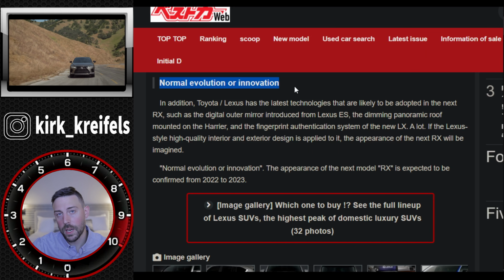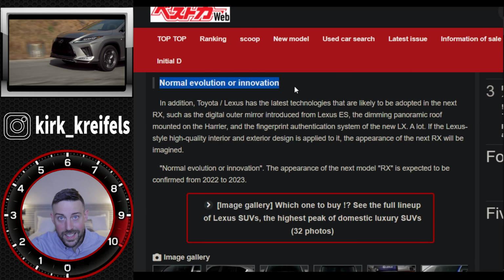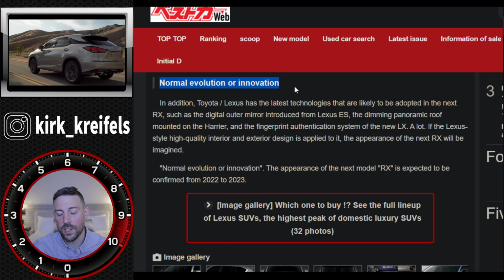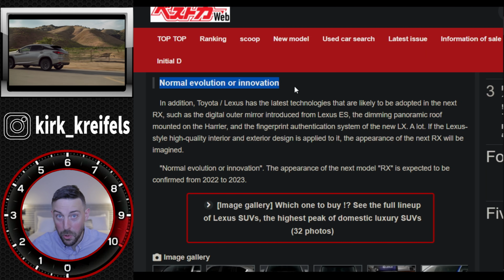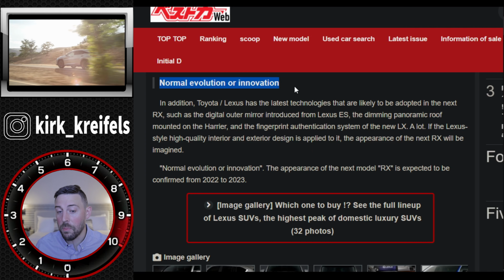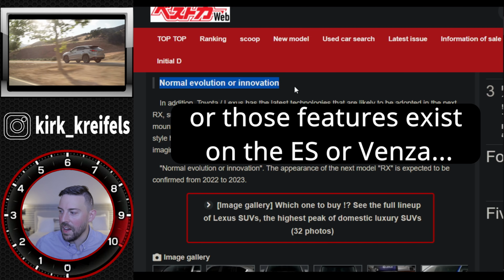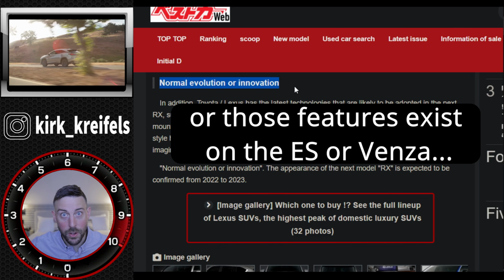There are no reports coming out of Japan at this point in time about a 500h. Maybe they're not getting it over there, but there are trademarks for a 500h. And really, that's the only question mark at this time. That would probably be the only new thing coming to the RX, because everything else on the new RX is essentially on the new NX that's coming out right now.